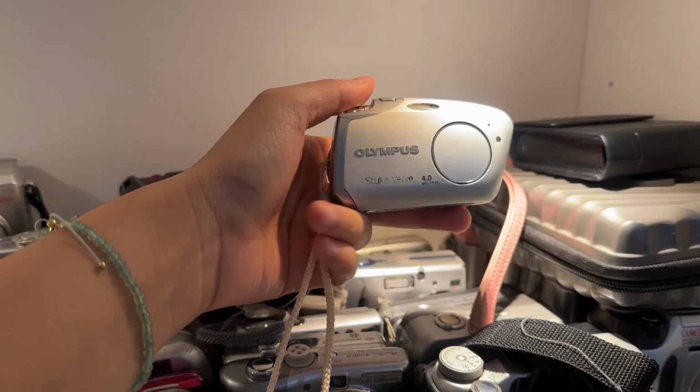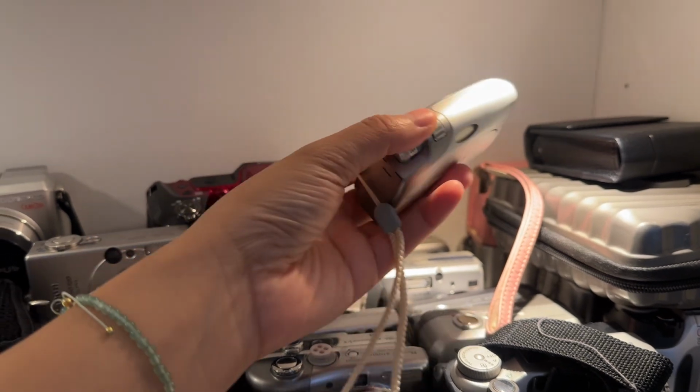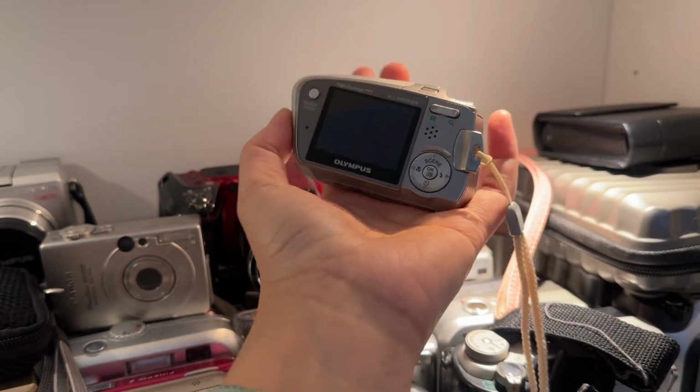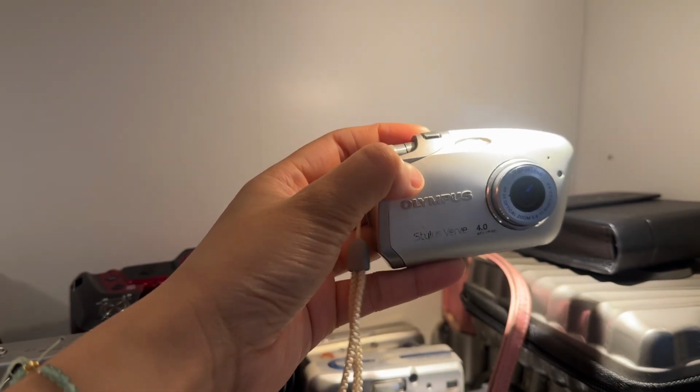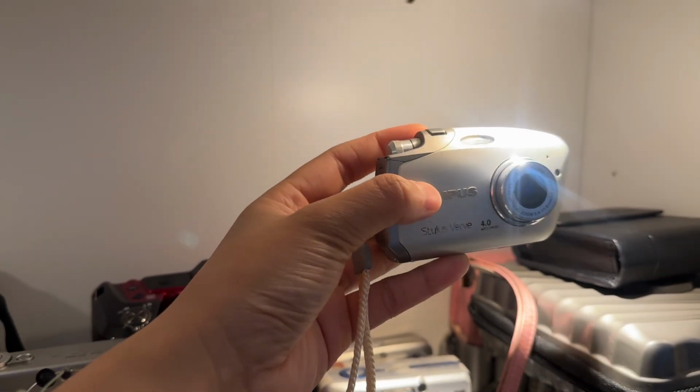Pretty. From Olympus, this is the Stylus Verve. It's so cool, guys. It's really, really small. Let me turn it on. Okay, it's telling me there's no memory card.